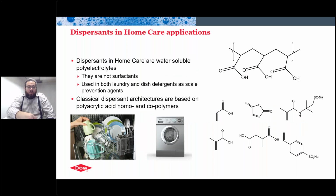One of the main approaches we use to prevent this type of scale, and not only within home care, but also a variety of different water treatment, boiler, and oil and gas applications, are a class of chemicals called dispersants. In this case, these are water-soluble polyelectrolytes, not surfactants. And they're both used in laundry and dish and other markets, as we discussed, as primary scale prevention agents.